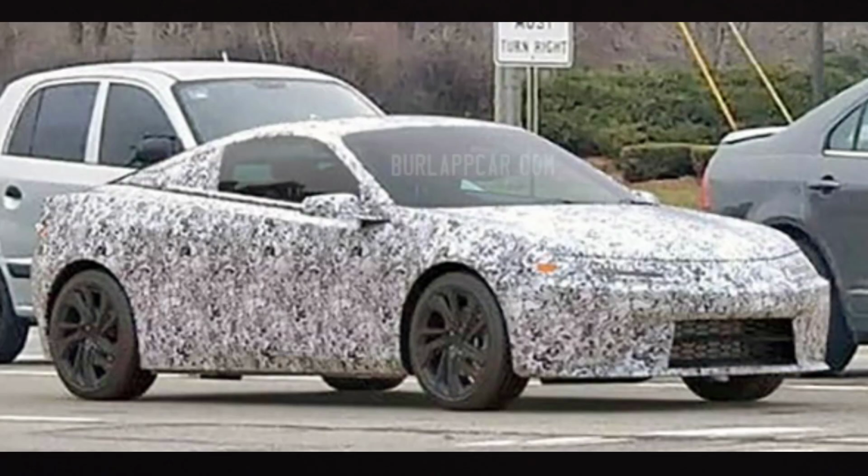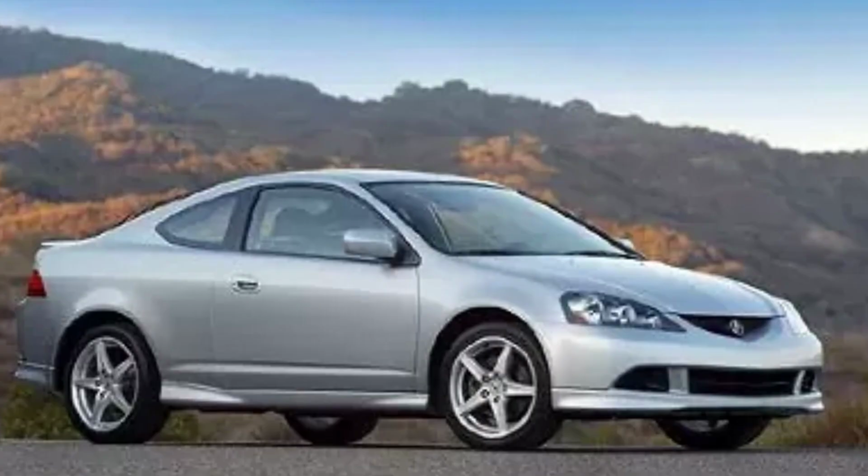Now, looking at the mule car, it kind of has a similar shape to the older RSX, but it wasn't quite right. I don't think it was that. So my original theory towards why it may not have happened was maybe it was an RSX with some new facelift things here and there to confuse people, maybe testing a new engine or something. But frankly, that seems a little bit far-fetched.